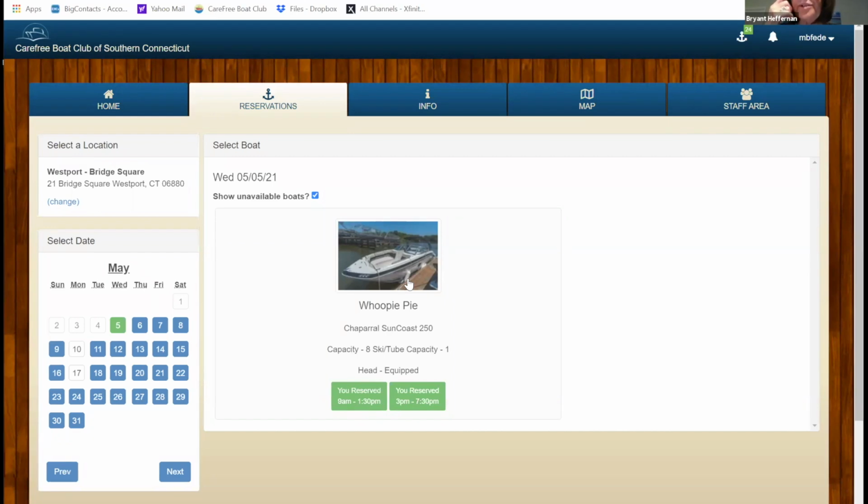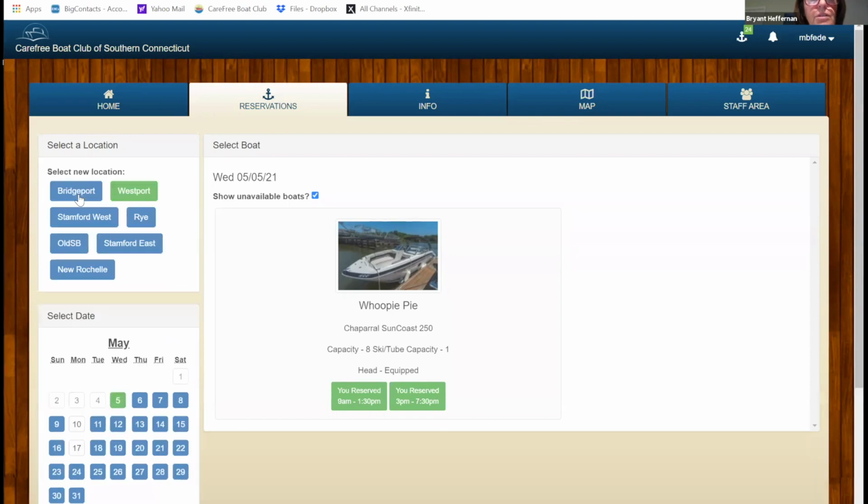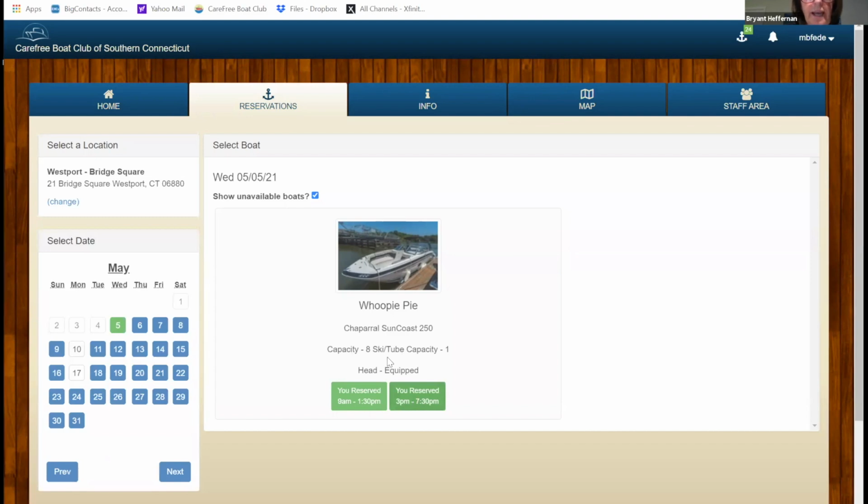All right. So what you see here is, I've made a reservation on a boat in Westport just to hold the boat. When you go into reservations, you'll see up here in the left corner, right now I'm in Westport. You would change that location to wherever you would like to make a reservation. I'm just going to cancel this reservation that I have.